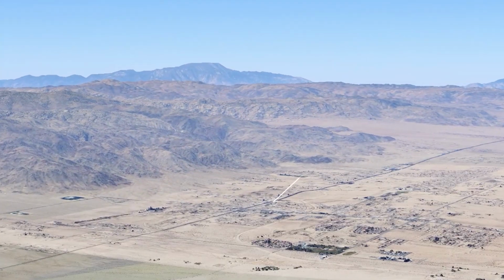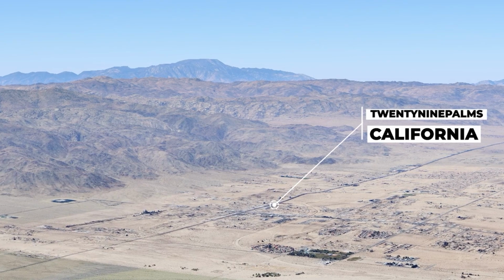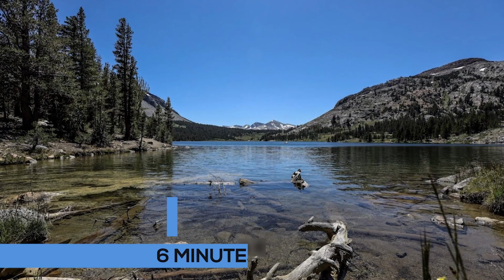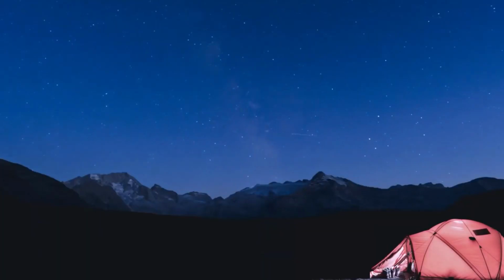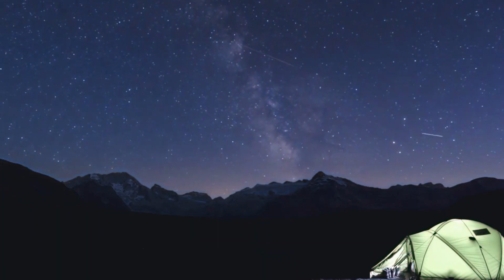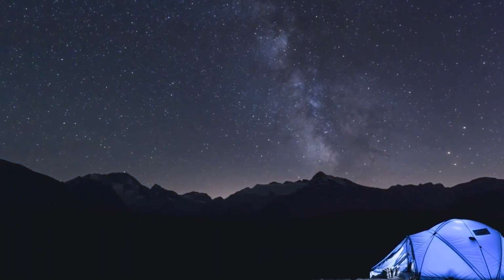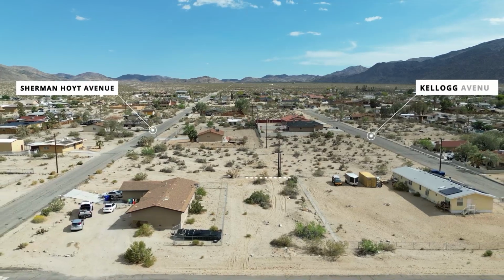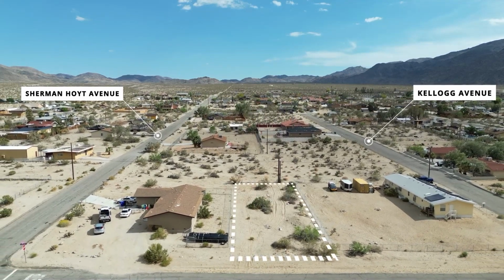The city's greatest asset lies in its breathtaking natural surroundings as it serves as the gateway to the remarkable Joshua Tree National Park. The abundance of sunshine and clear skies makes 29 Palms a perfect destination for stargazers and astronomy enthusiasts. Additionally, the city fosters a tight-knit community spirit with friendly locals and a strong sense of camaraderie.